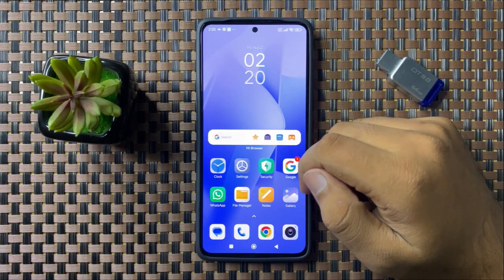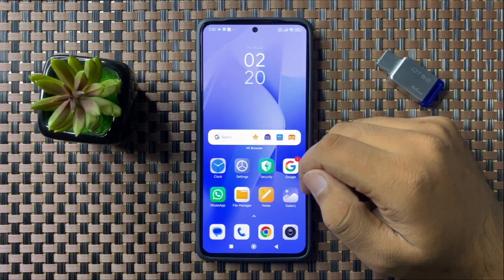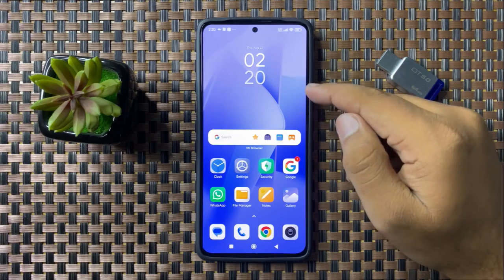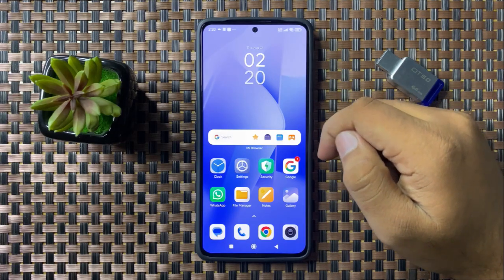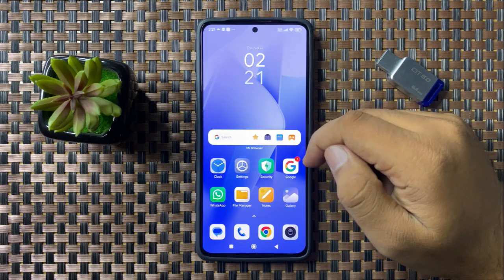In this video I will show you how to fix the randomly shuts off issue on your Xiaomi POCO phone. So to fix this issue, first of all check the volume and power key. If there is any dust or anything else stuck between the keys, then clean your keys, and after cleaning the randomly shuts off issue will be fixed.